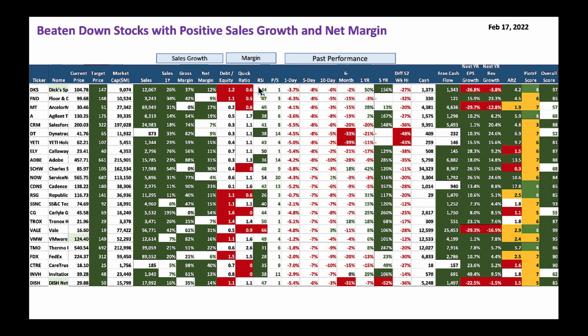And then you got a few more, as you can see here. I love CRM, Salesforce.com. It's a great company to buy at this level. Completely sold off. It's a good one here. And even Agilent Technologies is a good one here. Life sciences company, completely sold off. RSI 38. You could buy some Agilent Technologies and go from there.